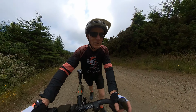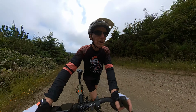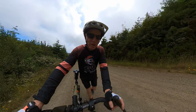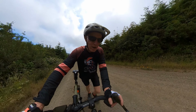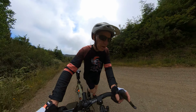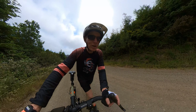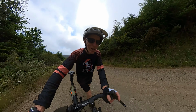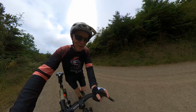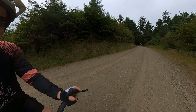So, this is Seven Devils Road. I don't know if this is accurate or not, but I heard a story once that the name came from the road. This is the old coastal highway between Bandon and Charleston. Apparently, there were seven devils of hills, and that's where it got its name. If that's true, I wonder what number I'm on right now.